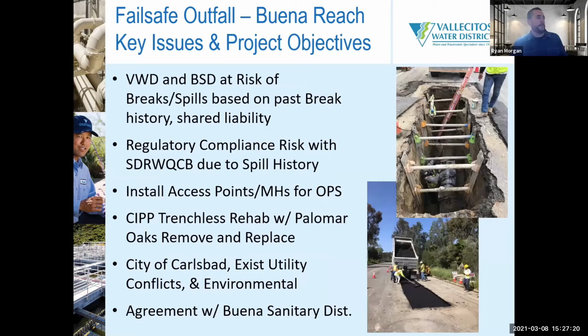Some key issues and project objectives with this one. Again, it's regulatory driven. It's not just a budget item. Breaks and spills, break history, the water board, regulatory compliance. Again, access points, no manholes exist. And just to follow up on that a little bit, part of our scope and design is going to be to leave behind manholes, permanent access points for O&M. So that's another operational advantage to this project, is we're actually going to fix that problem.